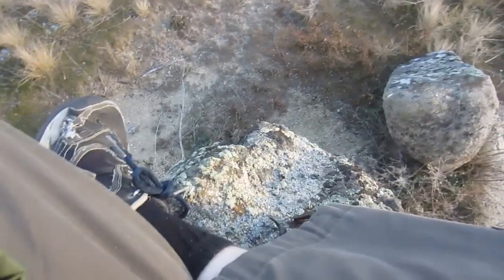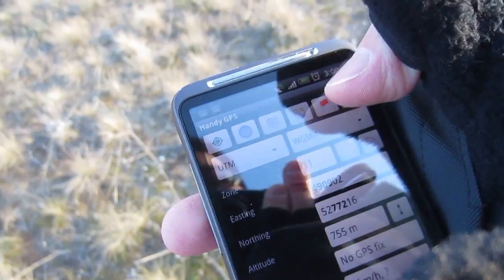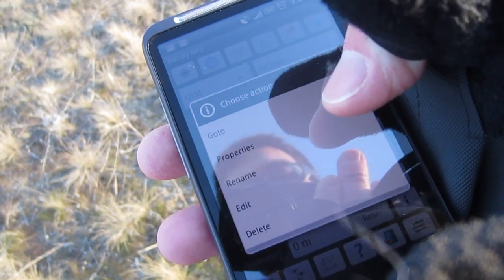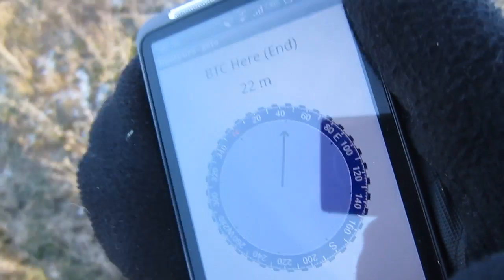I'm sitting on a rock. It's a pretty big rock. Like, that's a little too far for me to jump. Well, I could jump, but yeah, I'm not going to. I'm being a baby. Here it's showing my current coordinates. I'm gonna have it navigate me to my Bitcoin. 21 meters to go.